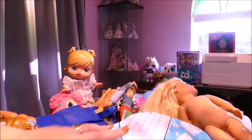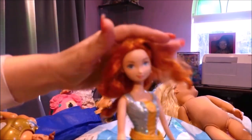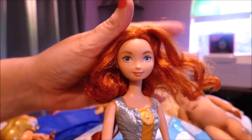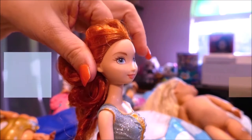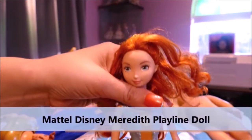And then the reason I paid $10 for her, sure, she also came with... now is this a Hasbro version? This looks like... No, this is a Mattel. Hasbro ones have the big faces, and this is quite a big face, but it's a Mattel. I actually prefer the Mattel Disney dolls to the Hasbro ones.